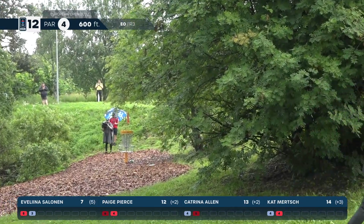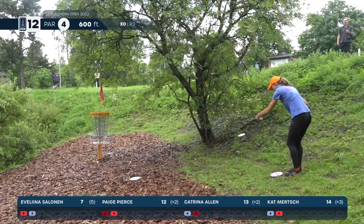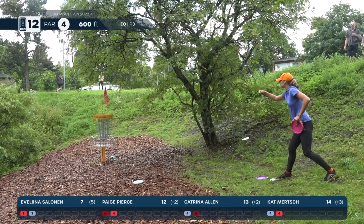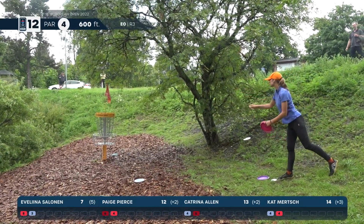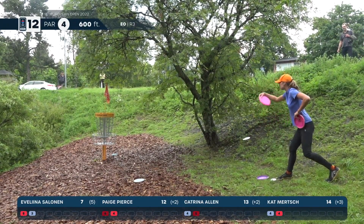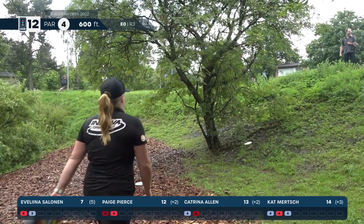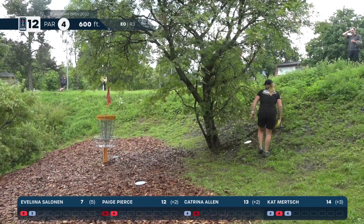Oh, wow. That was a full commitment there by Pierce, knowing how nasty that left side area is, just a few feet behind the pin. It's a bold move to be bringing that into play at all, but Pierce right next to the basket. Nice putt. Good commitment and follow through there, nice and low. Again, not mad about taking the par 4 here.